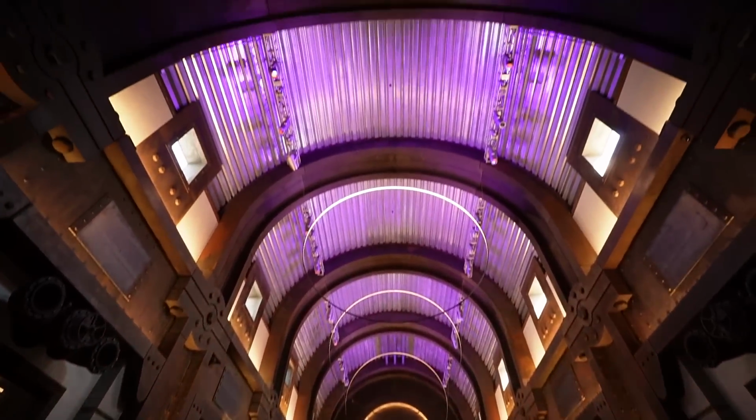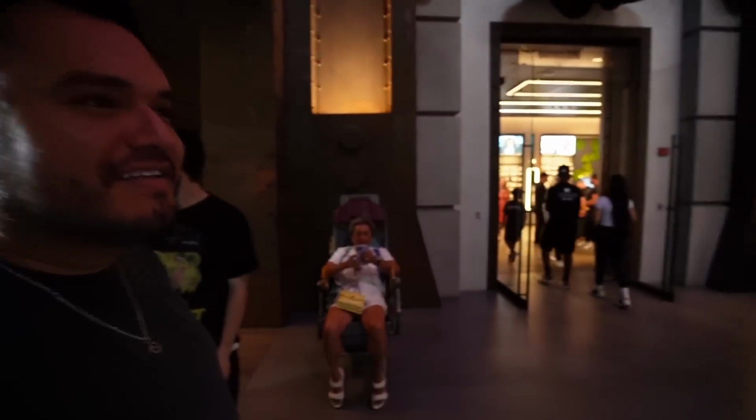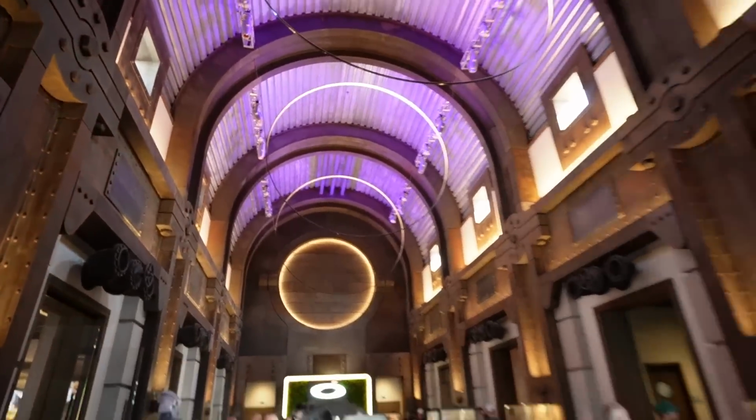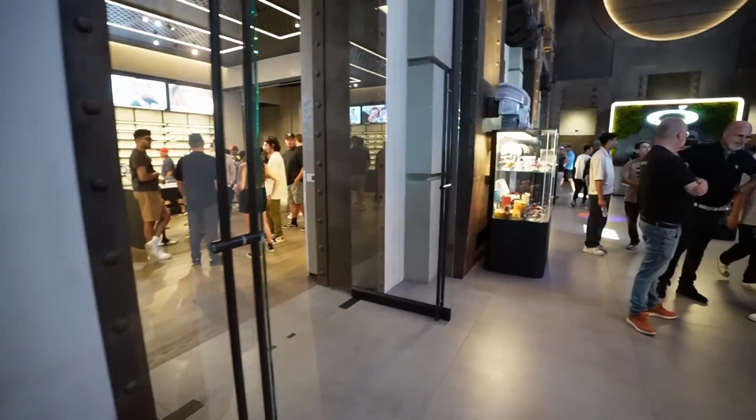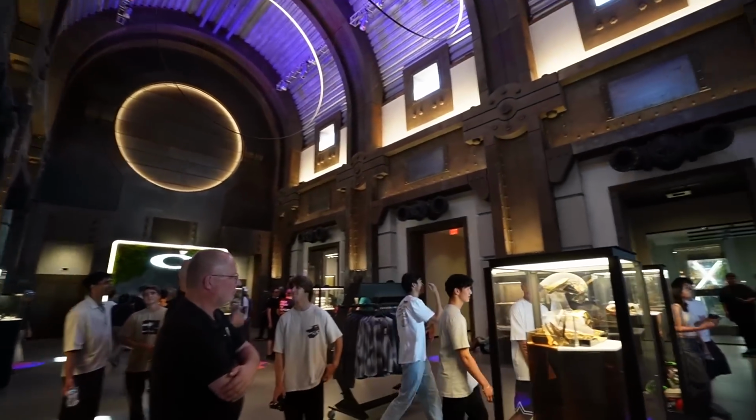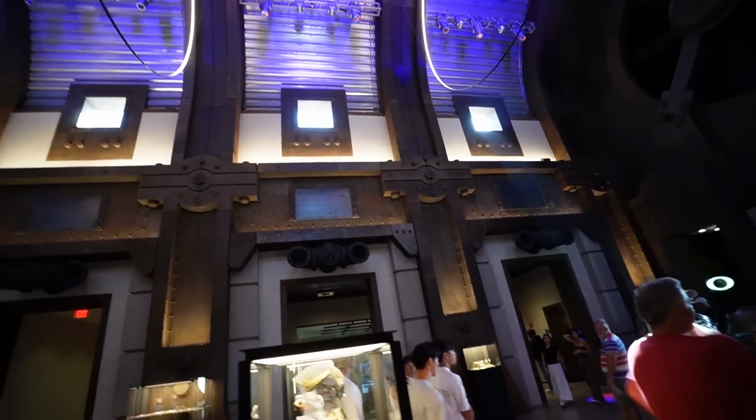What is this place? It does look like something in Disneyland. I swear I feel like I'm at Disneyland right now, bro. This is ridiculous. What the heck? I guess it's the Oakley warehouse. So they got a bunch of sunglasses and stuff like that. It is kind of crazy though, that it looks this insane.